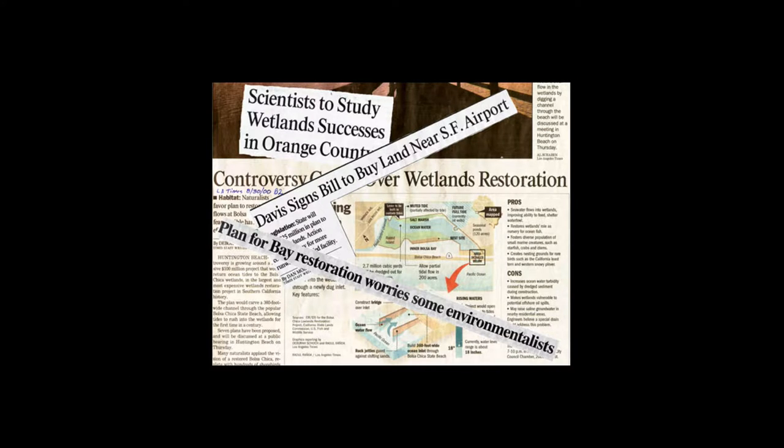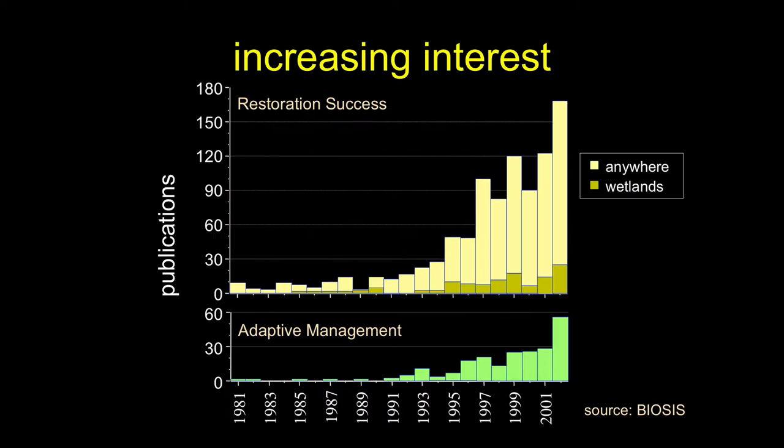All kinds of stuff is always coming up about wetland restoration. You guys might have just seen the stuff from Orange County yesterday. But what is the case, and this is a long way to get to my naive monitoring, is that we are getting better with stuff. We are improving.